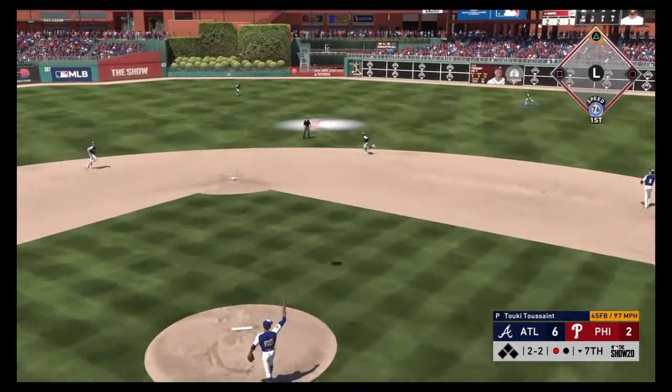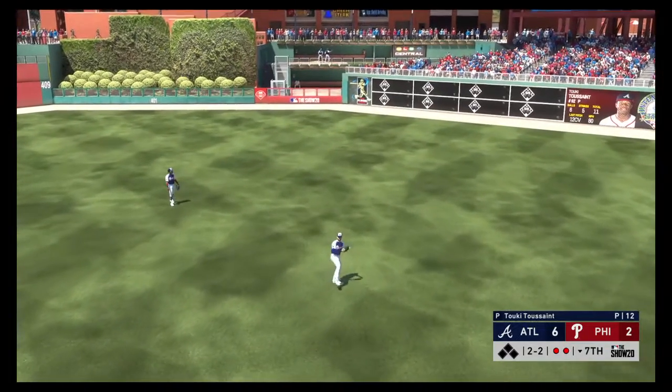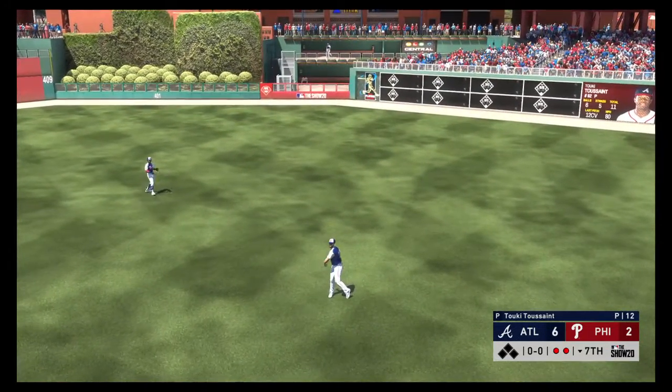He swings at the fastball here and lifts it into the air to shallow center. And he will make the play out there, and there are 2 away now.